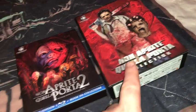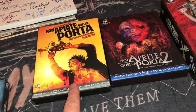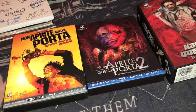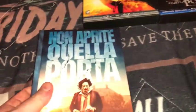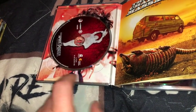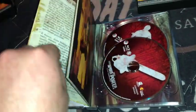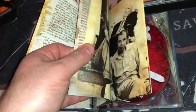So this is the outer box, and on the inside it has these two editions, TCM from 1974 and TCM 2 from I think 1986. And then on the inside of each of these individual boxes you get the Mediabook, which is really nice. And this is a 4K of the movie. And then you have some write-ups that are in Italian. You get some really high quality, high glossy, thick pages.